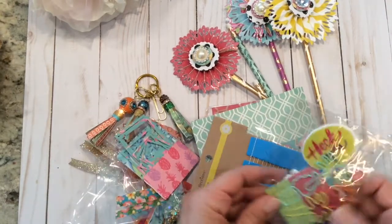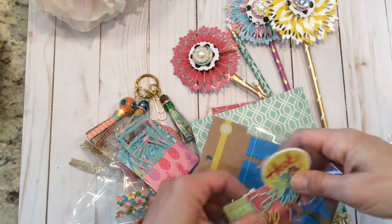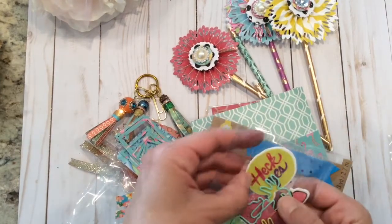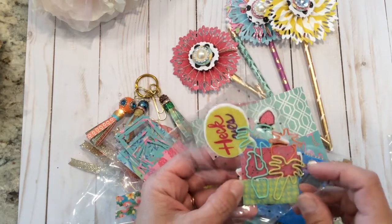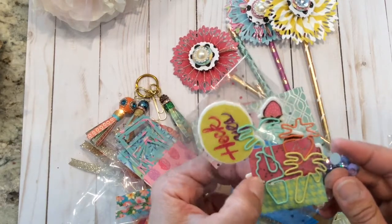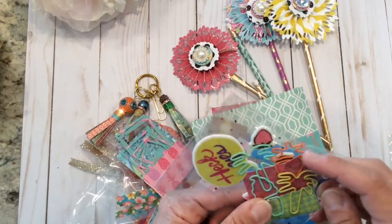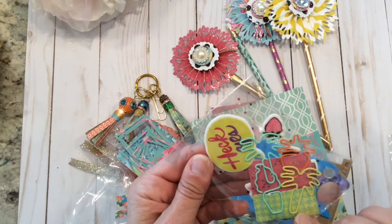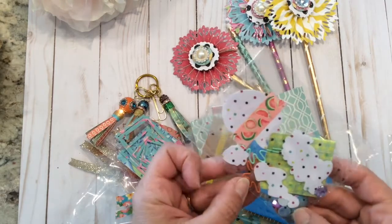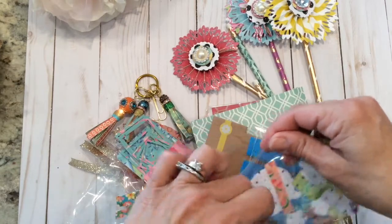And then, oh my goodness, a little bling bag. Look at that. Heck yes, that's adorable. And then some paper clips. I can't think, ice cream cone and a pineapple and then two palm trees. Those are adorable. And then just some bling pieces. What else is in there? Pull it out and see.